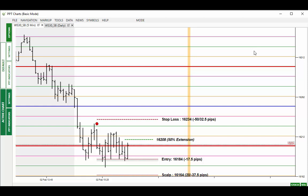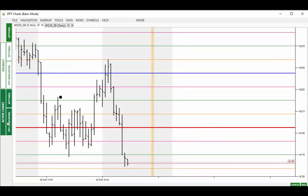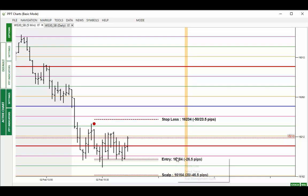So let me just speed things up a bit more, and if I just come back and then play this, you'll see the market coming through and actually hitting the 16,208, and for the first time in 5 or 6 bars the market has broken these lower highs. Somebody is actually bidding on this. So it's a matter of just cleaning the chart up and waiting to see what happens next.